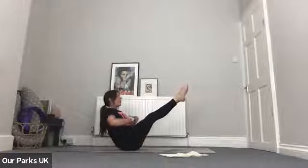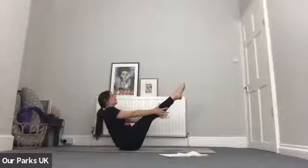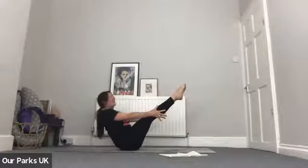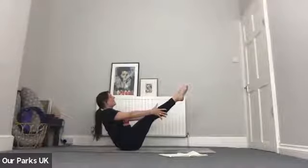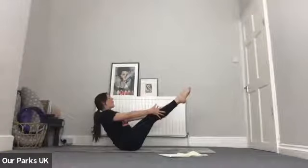So we're going to get that engagement in our legs. Point the toes, arms in line wherever you are. Try and keep that spine straight, shoulders down, core engaged. Let's go to 10. Yep. 9, 8, 7, 6, 5, 4, 3, 2, and 1.